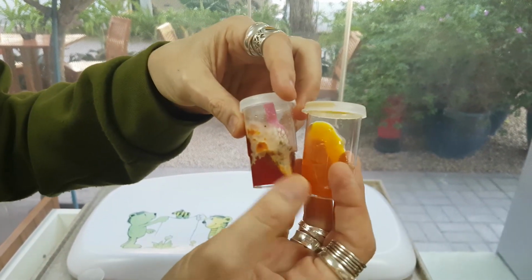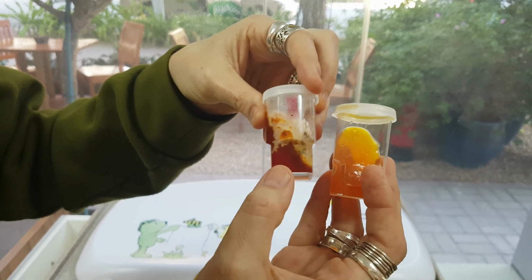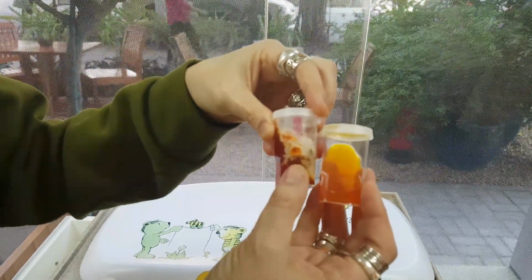If you look, firstly there's some lovely molds and things growing in there. It looks a bit disgusting. But this has now gone a nice red, and you can see it quite clearly as a difference to this one. So that is a positive test for ringworm.